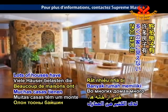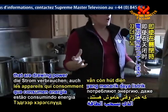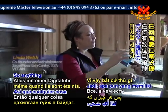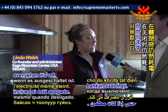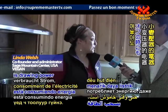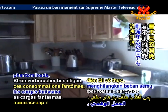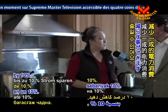Lots of houses have a lot of phantom loads, and that's appliances that are drawing power even when they're off. Actually, yes. Anything with a digital clock is drawing power even when it's off. Anything with a little black box, a little transformer, is drawing power even when it's off. So just by eliminating phantom loads, you can reduce your power consumption by like 10%.